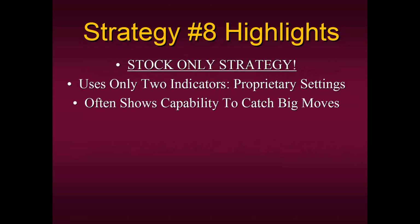Now, here's the beauty of strategy number 8. You're going to see this a lot today in a lot of the current examples. It often, and when I say often, I didn't say guarantees, but it oftentimes will show the capability to catch some big moves. I mean, you'll see some sideways movement. You'll see a couple of strategy number 8 signals, and then a day or two later, you'll see a tremendous up move or a tremendous down move. Usually because some news was announced or something happened in the markets.